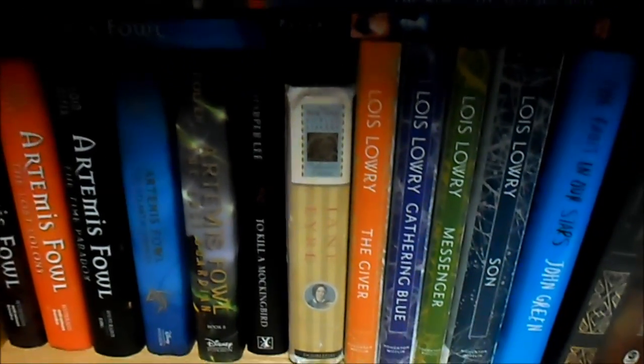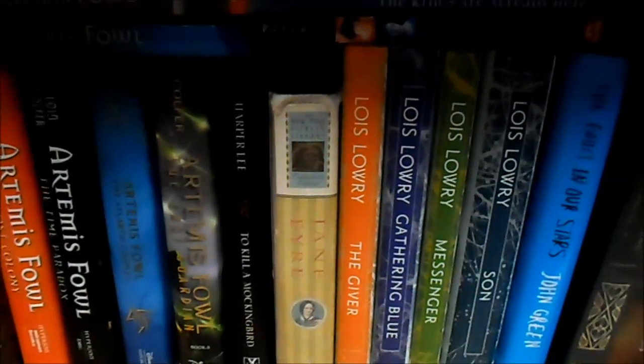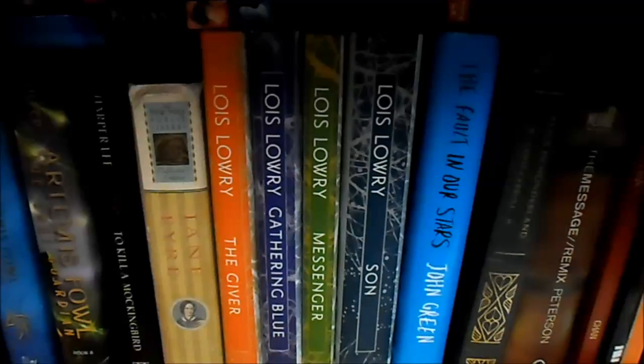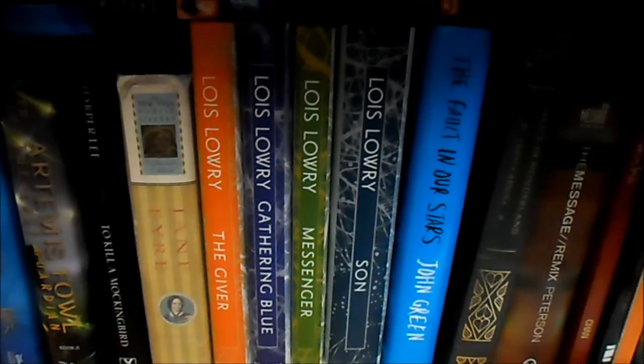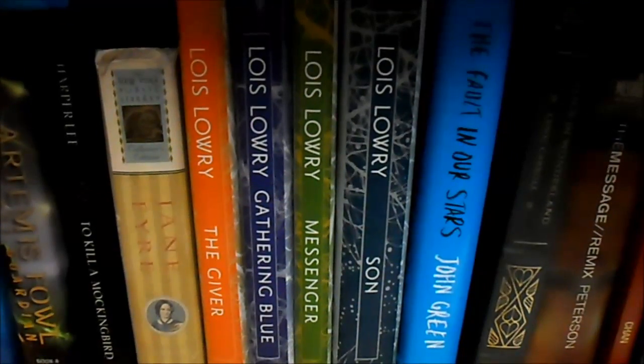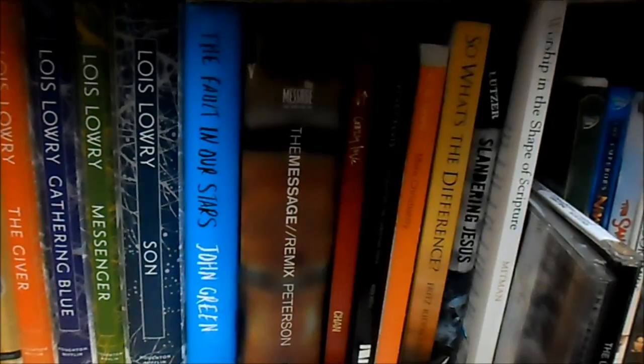Some of my classics. To Kill a Mockingbird and Jane Eyre, which we've talked about. Lois Lowry. Woo, what did I say? Lois Lowry. The Giver series, which is one of my favorites ever, and I got a really nice copy of all of them for Christmas, and I love them. Paper Towns, Siddhartha, which I haven't read yet. The Kings Are Already Here, and Define Normal, which I talked about. Fault in Our Stars, which I love, obviously, favorite novel ever.